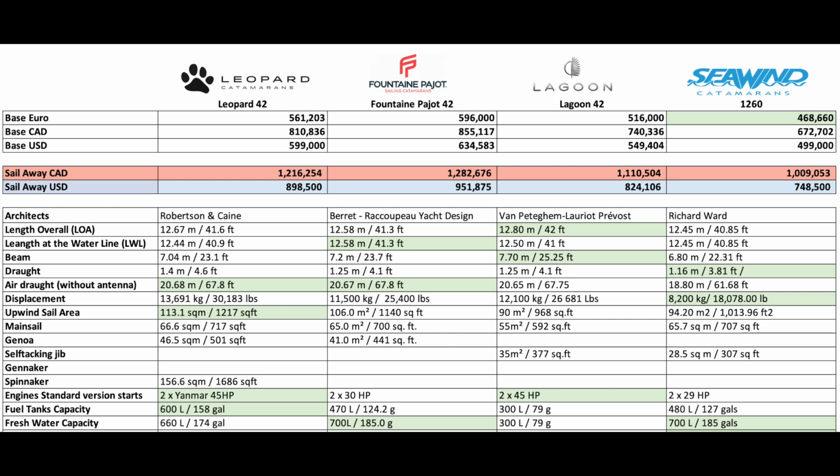Then the air draft, the highest are both the Leopard 42 and the Fountain Peugeot 42 at 67.8 feet. Displacement, the Seawind comes out on top at a mere 8.2 metric tons. The heaviest of the bunch is the Leopard at 13.7 metric tons. Then it would be the Lagoon at 12.1 and the Fountain Peugeot at 11.5. But again, the Seawind leads the pack significantly at 8.2 metric tons.